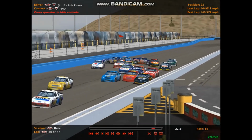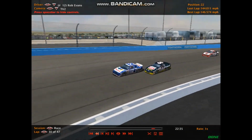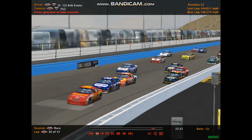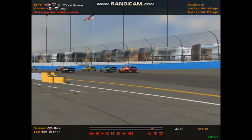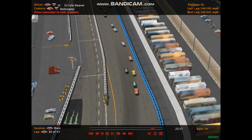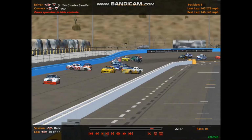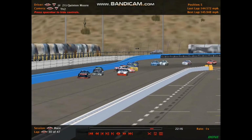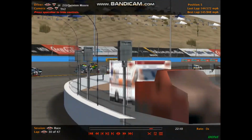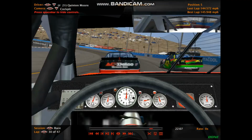Alex Miller about got flipped over by the 70 car of Wade Brummer. Well, we had an in-car camera with Quentin Moore on what happened here in this whole deal. Here, let's take a ride with him.